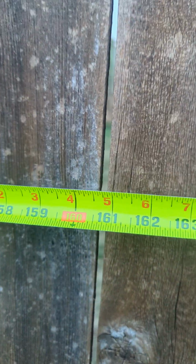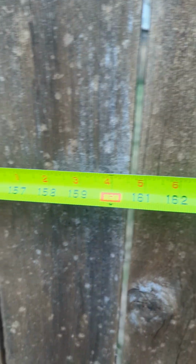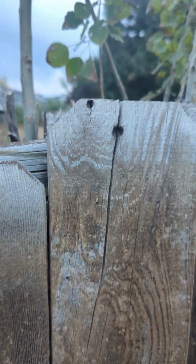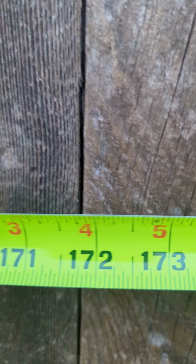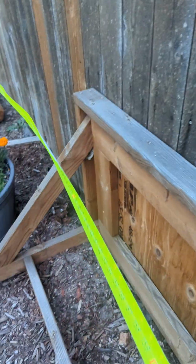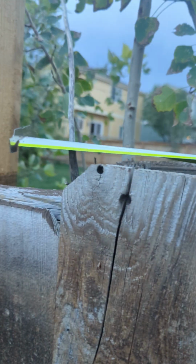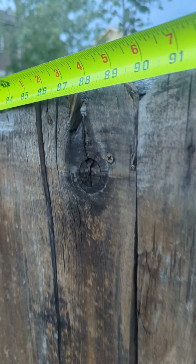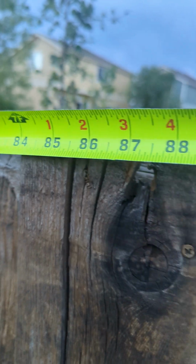So I'm going off the edge of the fence. I'm going to come here to this post, or this little gap. That's, what is that? 13 feet. Actually, I'll just go to this post right here. That's the failed one, right? That is like 13 feet, 6 inches. I'll go off the top of that post here. That's funky. Make it easy. So from there to the post that failed, which is here, that's 7 feet.